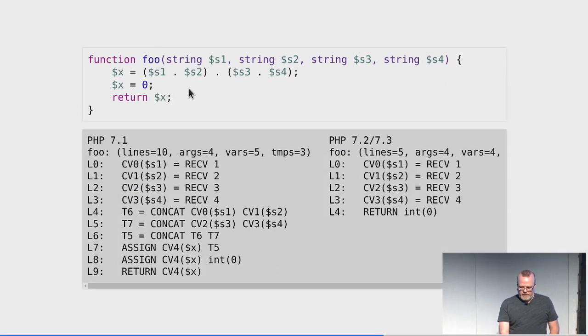Try to trick it a little bit. Here we can see I am concatenating a bunch of input arguments. So these first lines aren't actually executed. This is just telling me in the opcode dump which registers these input variables are in. So these are essentially no ops.